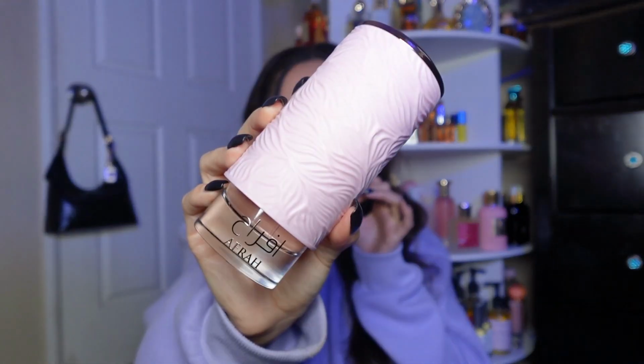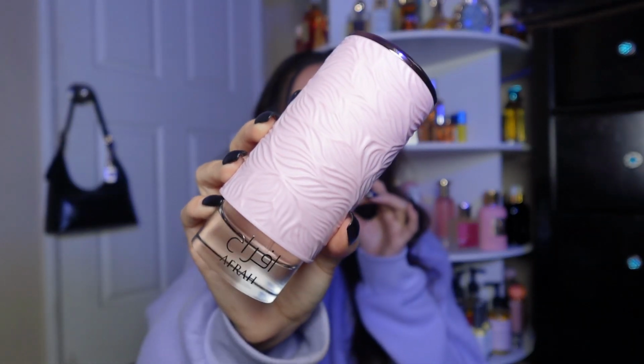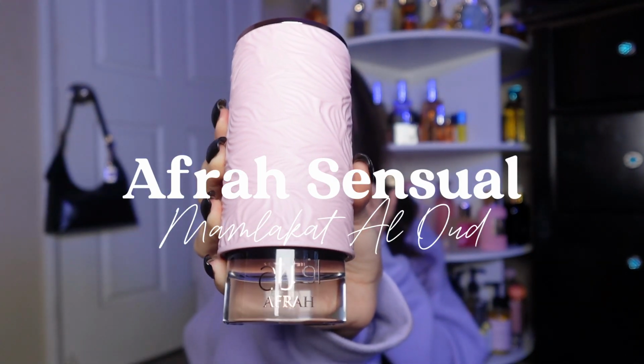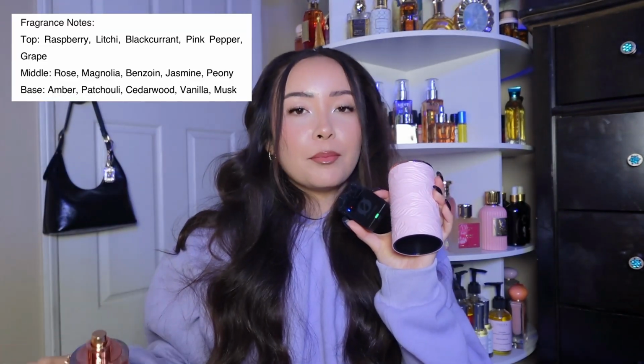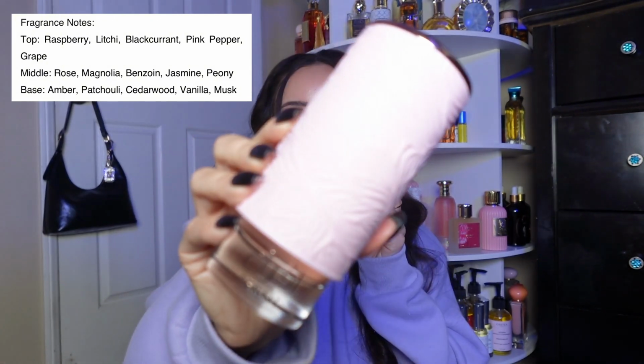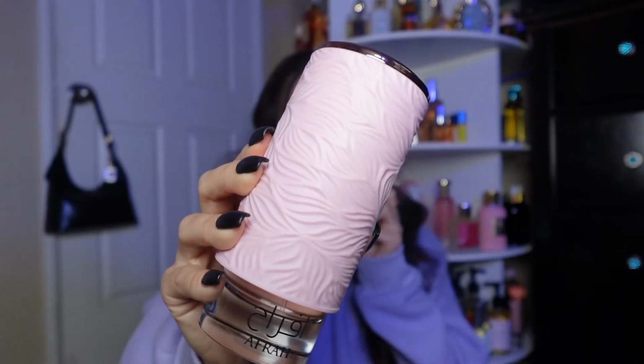You cannot go wrong. I believe this next one is fairly new, but honestly to me this smells almost identical to Maillard. This is Afra Sensual by Mamlakat Al Oud. I would say if you already have Maillard, you definitely don't need this one in your collection. It will definitely be repetitive. If I had to compare them both, I would say this one might be a little bit more soft, a little bit more dainty, but that is if I'm being extremely picky. I would say this one is for my tart, juicy, raspberry fragrance lovers. So beautiful. And this bottle is definitely unique too.